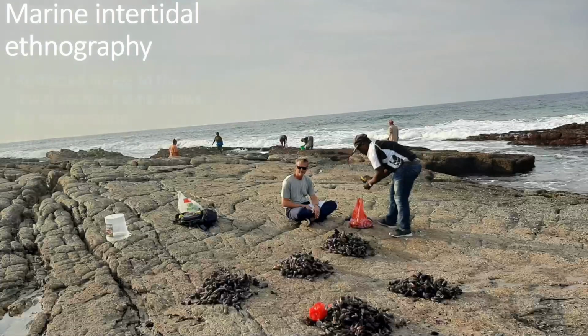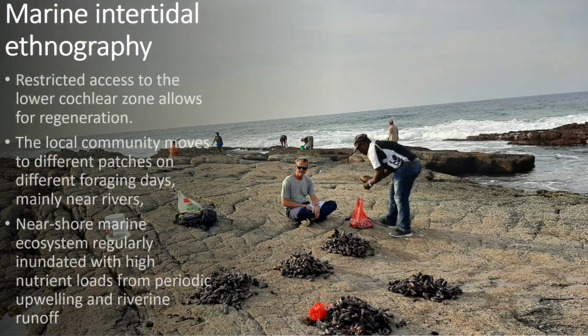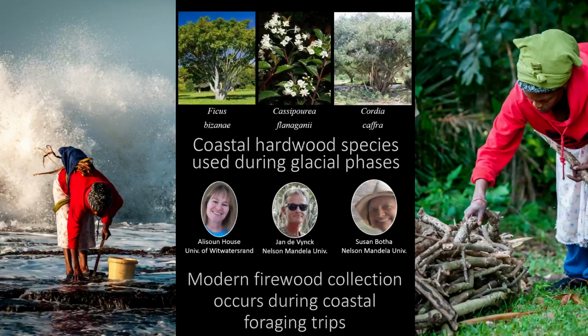Foraging for intertidal resources is also common during wood foraging trips. Our marine ethnographic research, which is led by Jan de Fenk, has documented modern Amapondo foragers collecting intertidal marine resources, often at or near river mouths and in estuarine environments, not unlike the habitats inferred from our archaeological fish assemblages. Intriguingly, we see parallels between our modern ethnographic observations and the archaeological records.